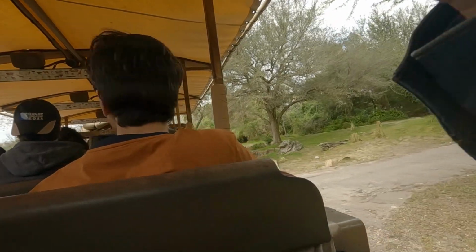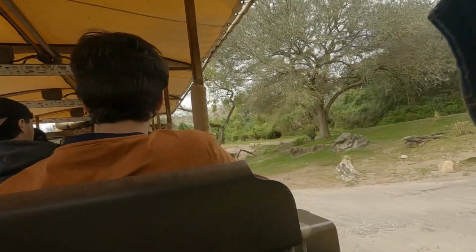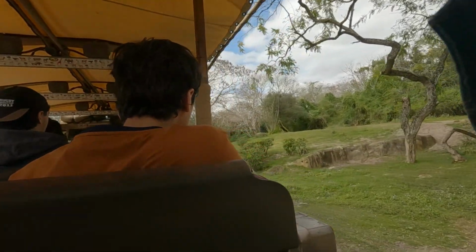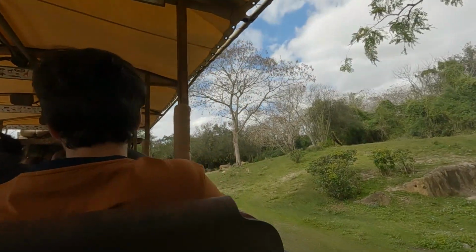So we're going to keep our eyes peeled and our fingers crossed to see if we can maybe find some of those large predators up there on those rocks. But it looks like we're also going to see a few more of those white rhinos just off to our right-hand side here as well.